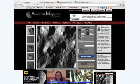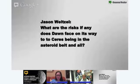Now, one of the awesome things about this mission is we get to see two different asteroids throughout the lifetime of Dawn. And Jason Wetzel asks, what are the risks, if any, that Dawn faces on its way to Ceres, being in the asteroid belt and all that?